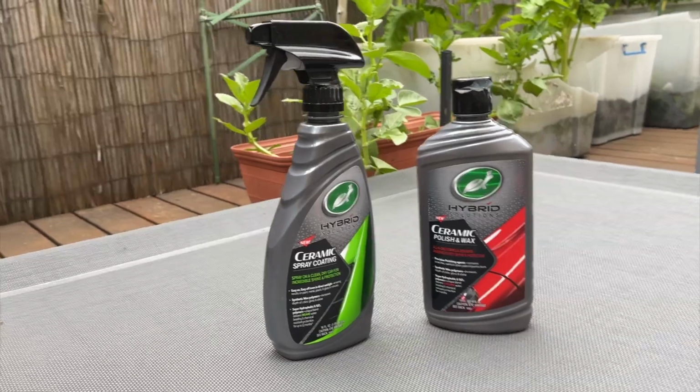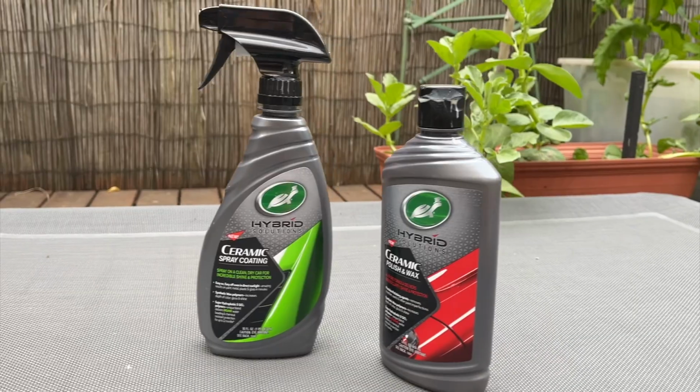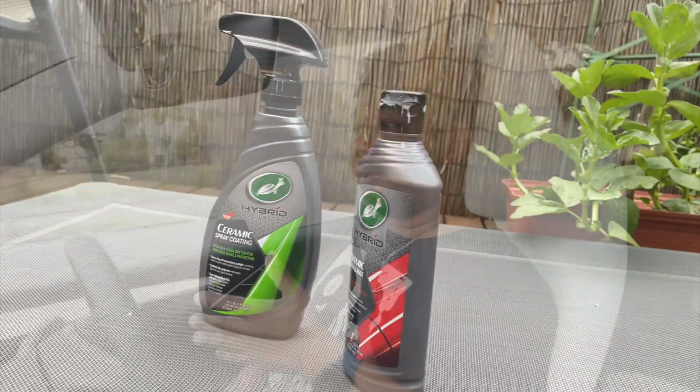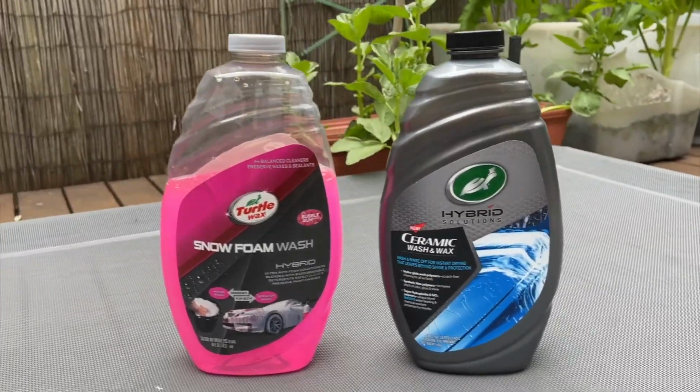Also, on that note of ceramic coating, I don't think I've done a great job, but then again, I'm starting to use products, I keep forgetting the name, Turtle Wax products, basically. I use the hybrid products for the ceramic coating. And even today I did the ceramic wash and polish product, which is actually quite good, because you can literally see the water beading and everything is pretty good.